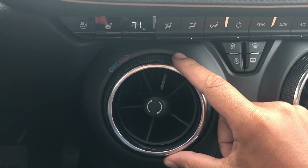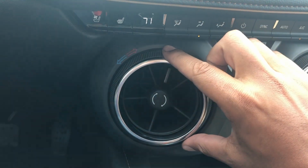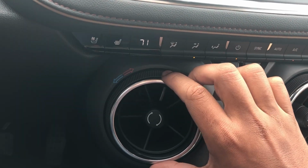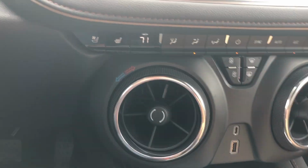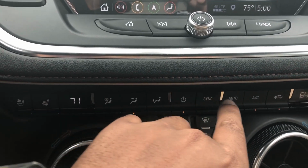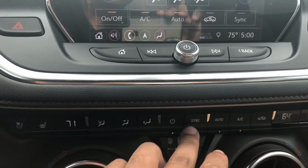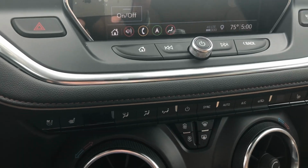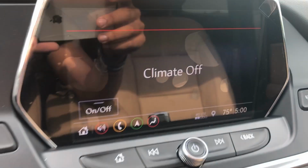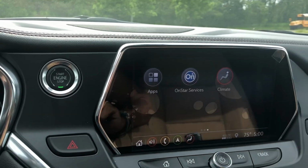Your climate, your temperature right here, very much like the Camaro, like I said, you turn this and your temperature goes up or down depending. You close your vents the same way, almost exactly the same as you do in a Camaro. You have all your climate control buttons down here. All this is completely configurable no matter which side you are sitting on. It's very easy to hit from your passenger seat, from your driver's seat. You are completely at ease with comfort in this car, and I truly mean that.